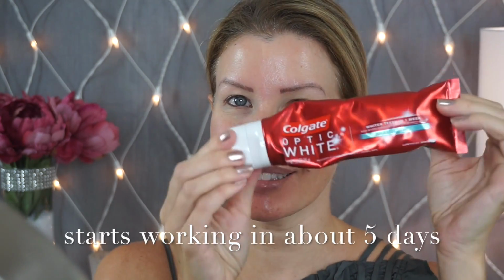A lot of people don't think about this, but yellow teeth can be very aging. I can't personally use white strips because my teeth are so sensitive, so I just like to use this Colgate Optic White, and it works really, really well.